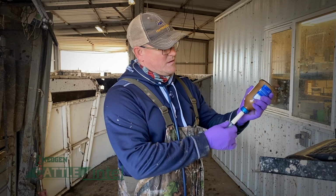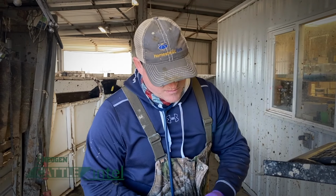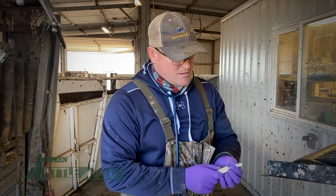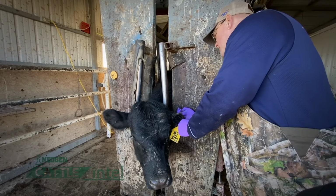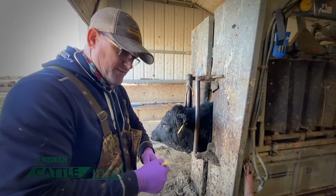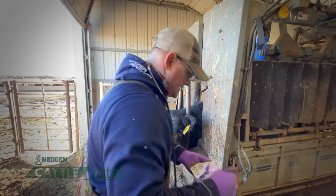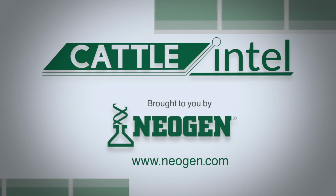We want to keep these tools in our toolbox, and to make sure we do that, we need to be diagnosing our animals properly, having good treatment protocols, and making sure that we're taking care of those animals holistically with nutrition, low stress handling, good biosecurity plans. All of those play into antimicrobial stewardship. It's a responsibility we have as a cattle industry, and it helps improve the health of our animals and also the safety of our food that we are producing.